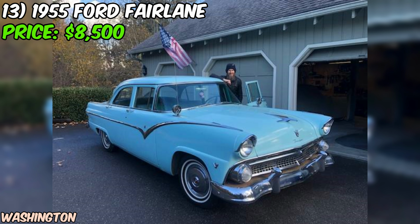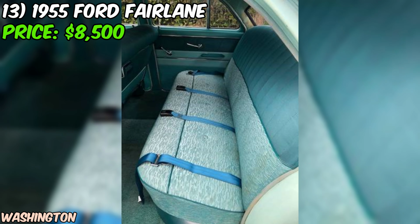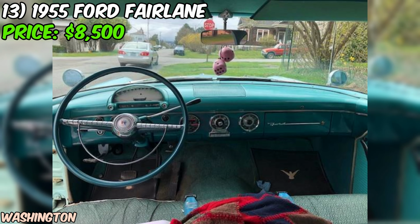Now, I do have to mention a few things that the seller has pointed out. The suspension is a bit tired, and the steering box could use some adjustment or a rebuild. There's also a tear in the front seat that will need to be addressed, and there was a small fender bender at one point that resulted in some Bondo work on the driver's side front fender.